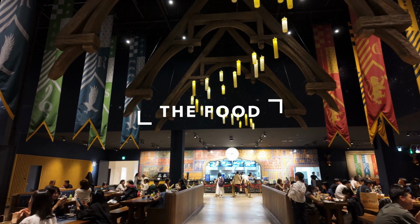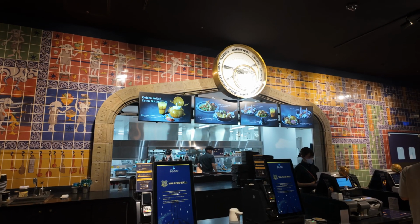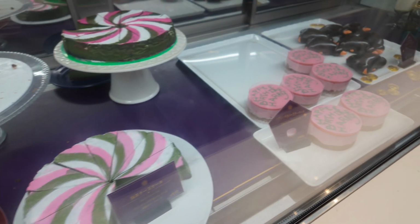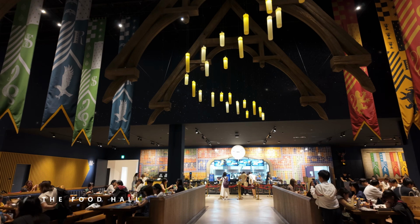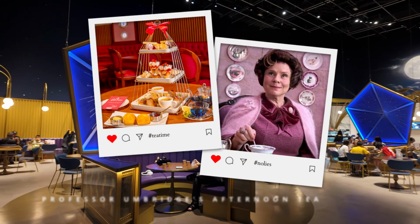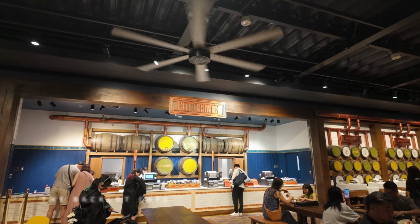Okay, it's time to talk about food. There are quite a lot of food options in this studio, 5 to be exact. 3 of them are located outside of the tour area, so you can only go to them before or after the tour. These are the Food Hall, the Frog Cafe, Professor Umbridge's Afternoon Tea. Inside the tour near the halfway mark are the 2 other places, the Backlot Cafe and the Butterbeer Bar.